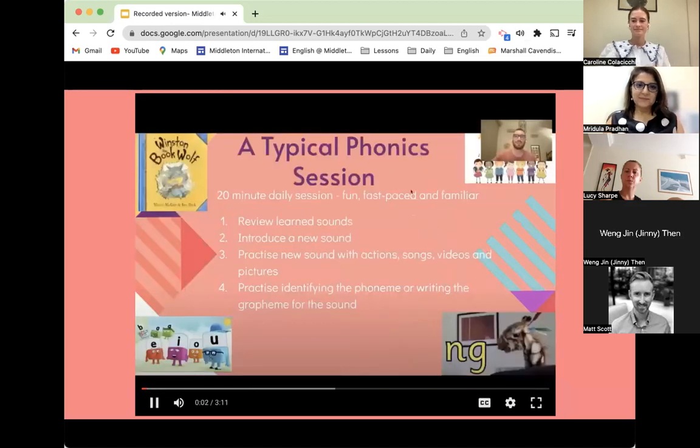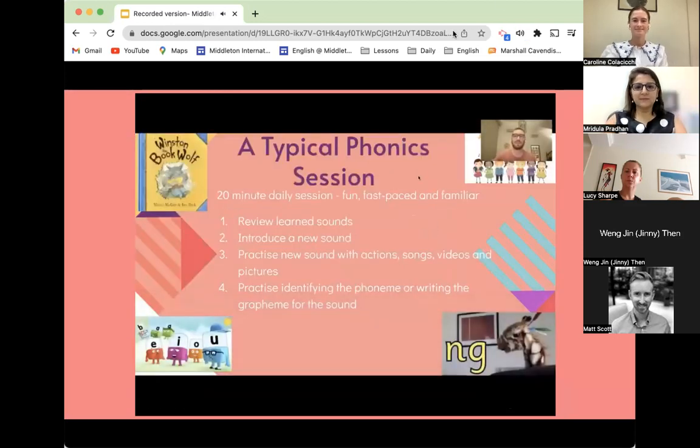So a typical phonics session might look like it's daily, fun, fast-paced, and familiar. Essentially, it always follows a similar format. You look back at the sounds that we've already covered maybe that week, or the sounds we looked at the week before, just a quick review of those. It could be the children suggest words that have those sounds.